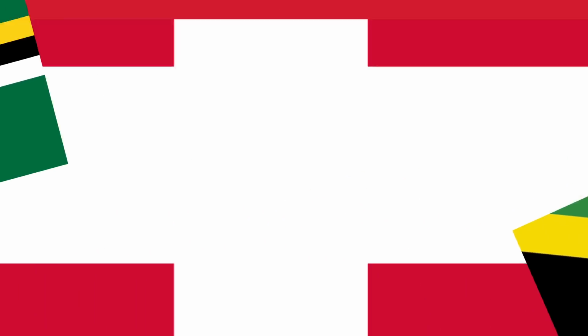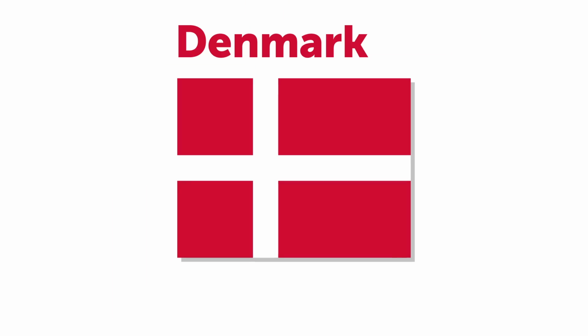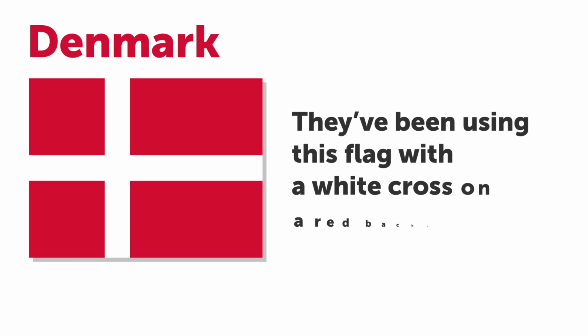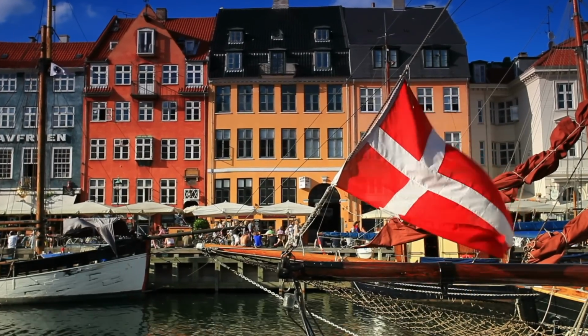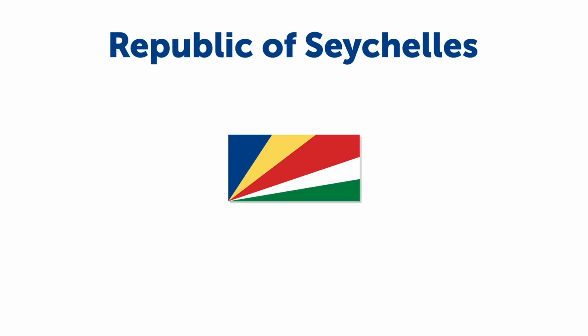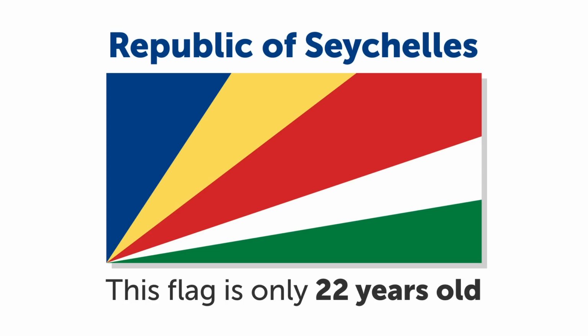These last few flags have been relatively young. We've now come to the country with the oldest continuously used flag in the world, Denmark. Affectionately called the Dannebrog, they've been using this flag with a white cross on a red backdrop since the 14th century. Funnily enough, while Denmark has a law against insulting the flags of other countries, the same courtesy isn't extended to its own. One of the youngest national flags in the world belongs to the Republic of Seychelles. This flag is only 22 years old, putting it in that awkward place between millennial and Gen Z.